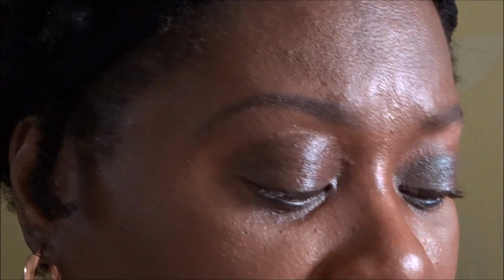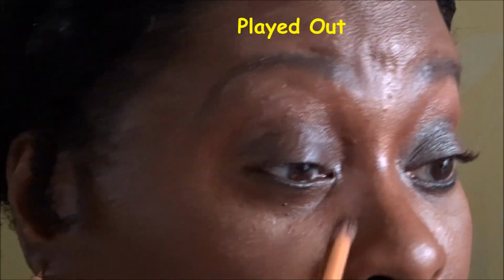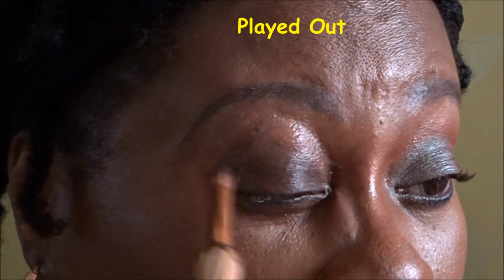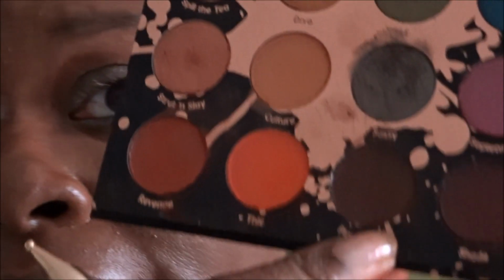The colour I'm going to put on here now is this colour here, and it's called Played Out. It looks like a deep brown colour, definitely a brown. So the shade I've got on this eye now is Played Out, and I'm going to put that colour on at the edges here, so let's do that.